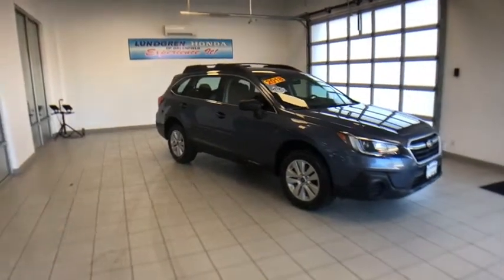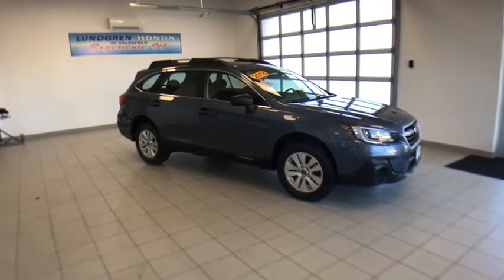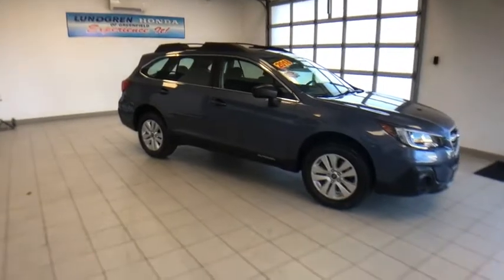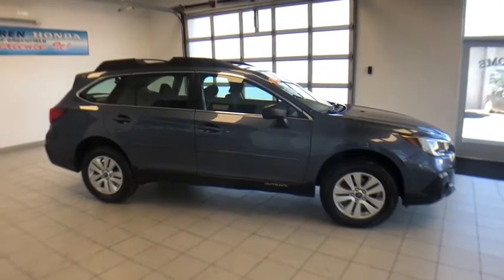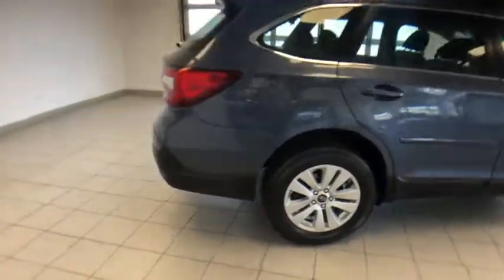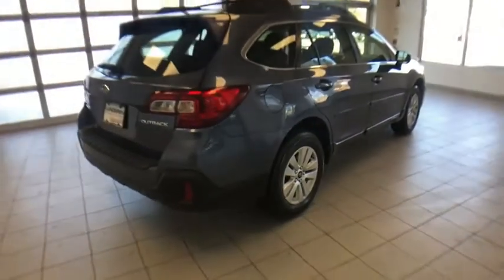Stop by and take a look at the 2018 Subaru Outback. Take the go-anywhere capability of all-wheel drive and plenty of room for cargo and companions, and you've got the Subaru Outback. Let the adventure begin. This vehicle has less than 35,000 miles.